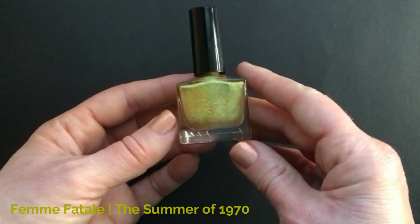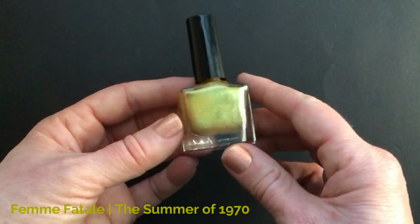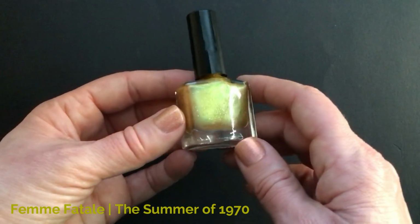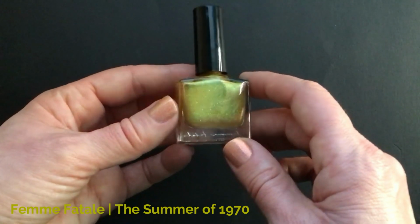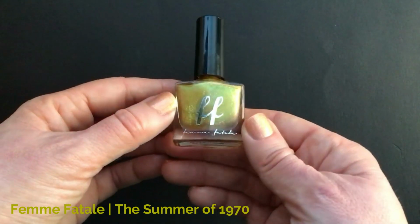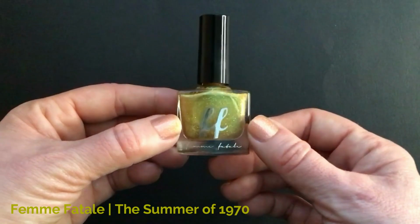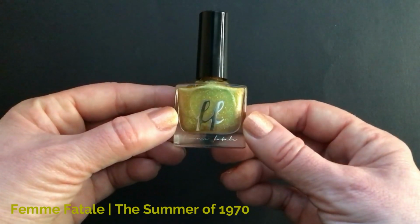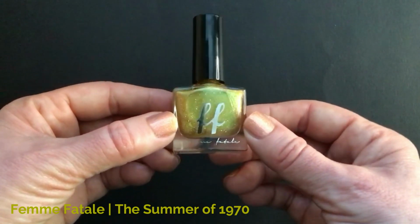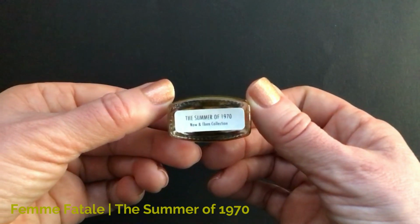This wonderfully shifty, sparkly polish was one that I wore in just 3 coats with a glossy top coat. I mean, the shifts were undeniable. The little bit of sparkle from the holo in there as well added something a little extra. This one really was another standout. This was also my first time trying Femme Fatale, and boy, it was an excellent experience for me. I look forward to trying more from them in the future. So this one is Femme Fatale, The Summer of 1970.